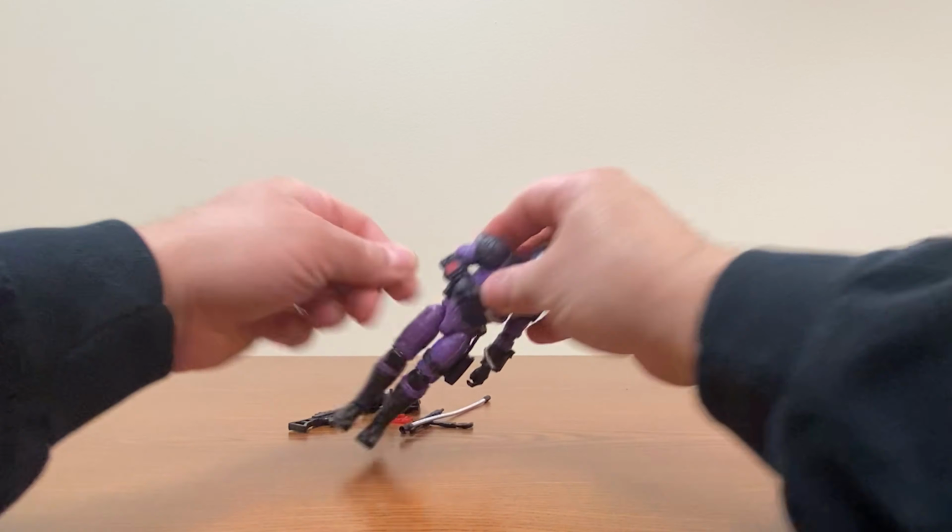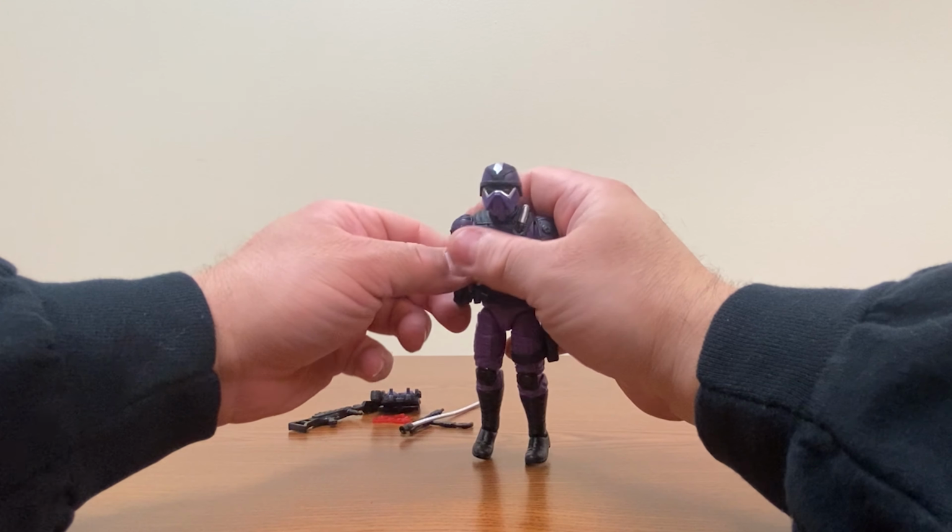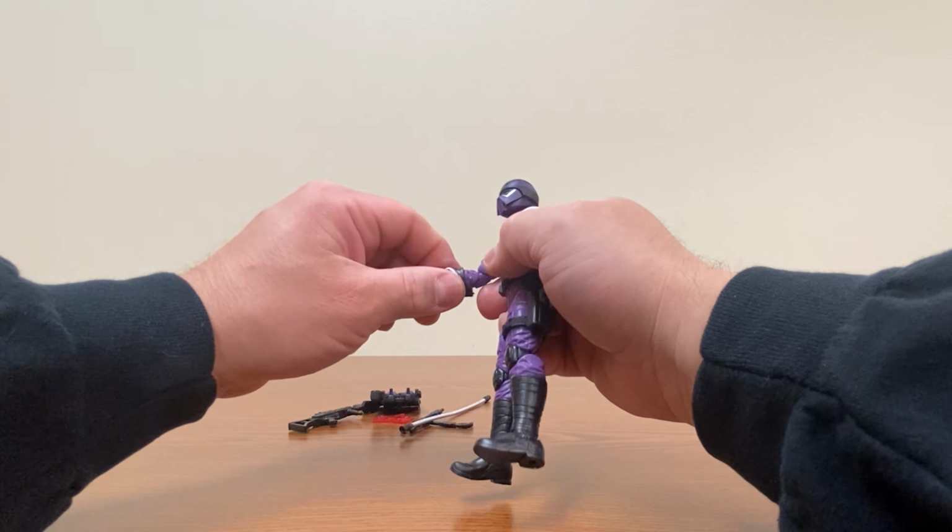Double jointed elbow for your opposing issues. The transmitter thing on his wrist is not part of the sculpt and can spin freely around, so you can move it as you wish. And just to note, the one on the opposite side is not the same one. It is a reverse sculpt, so it'll look the same on both sides, instead of just being really super cheap and using the same one on both sides.